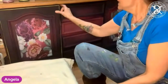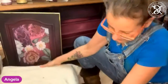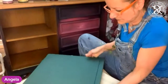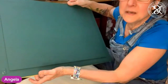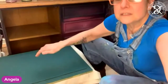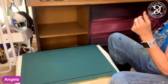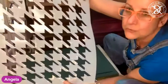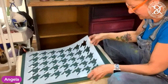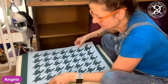So the inside of this door, nice thing about those doors, you can take them out. This is already painted in Palmetto. So let's paint it in Palmetto. And I want to use the Houndstooth Stencil by Dixie Belle, also from the Bells and Whistles range. I want to have it this way around.